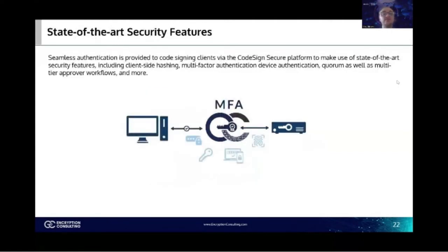Now, moving to our security features, like I mentioned previously, we have a number of different state-of-the-art security features that will really make sure that the authentication process is very strong between your computer and the HSM. So things like this include client-side hashing, multi-factor authentication, device authentication, as well as quorum and multi-tier approver workflows.